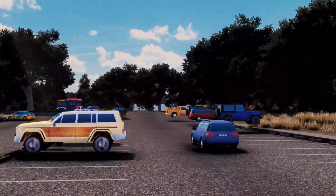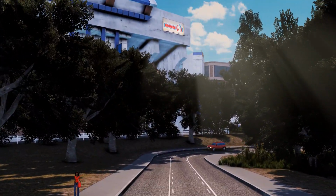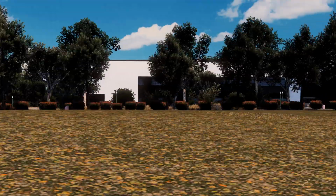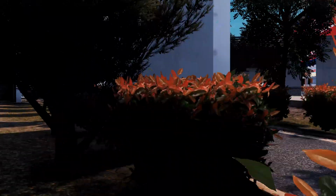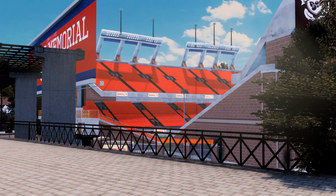All right, let's go all the way over to the stadium. So the stadium is so cool. I actually want to cut back into the library. Let's go to the library first because we customized the library. It's just the backside of the library. Let's go around. Look at this view real quick. Look at that. Doesn't that look so good?